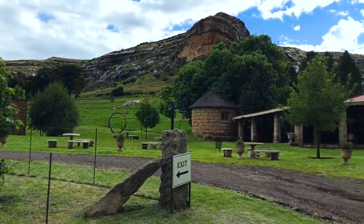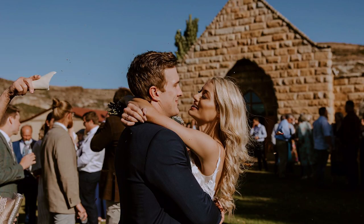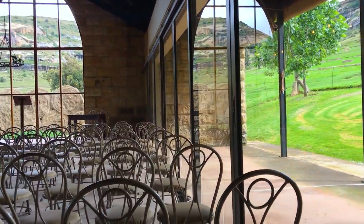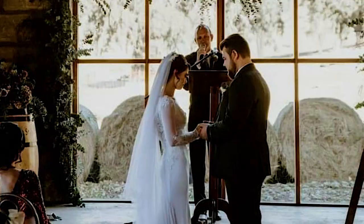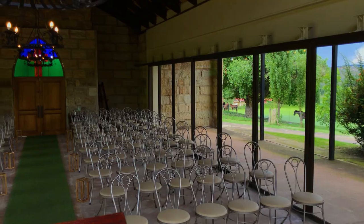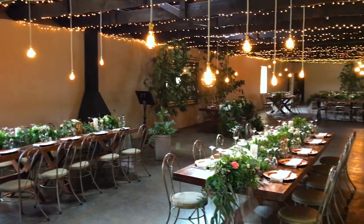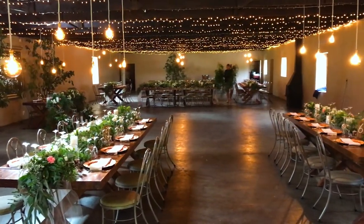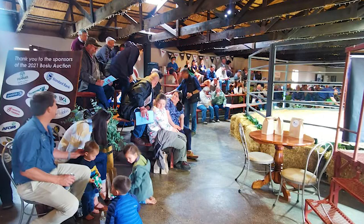Like all great wedding venues, they need to have an extraordinary chapel. In their case, the chapel has glass walls so that the guests can enjoy the majestic mountains while listening to the wedding bells. And then off to the amazing functions hall. Of course, you can book Orania Guest Farm for any kind of function, not just weddings.